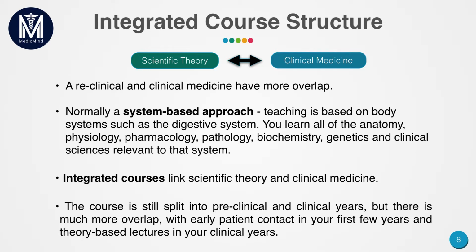Integrated courses link scientific theory and clinical medicine. The course will still be split into preclinical and clinical, but there will be a lot more overlap. For example, in the first few years, you'll have a lot more patient contact, and it will be a lot more theory-based than your clinical years.